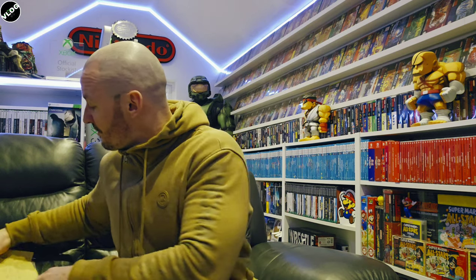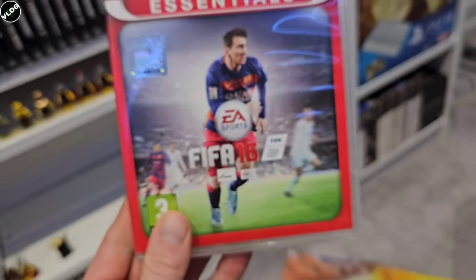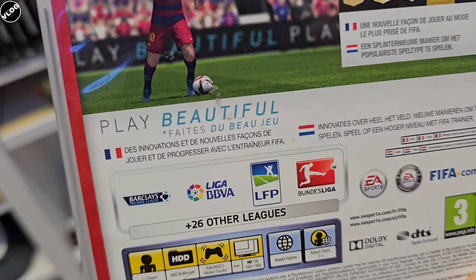So we've got quite a few gifts, but before we get into that, I do have a couple of eBay purchases. I know the first two are nothing exciting, not to most people watching anyway. So the first one is FIFA 16. Now, if you watched last week, you will know that I said that the FIFA games on PS3 Essentials are hard to find because they never came out in the UK. It's only certain European regions where the FIFAs were released as part of the Essentials line. This, I believe, is Dutch. The language on it is French and Dutch, from what I can see, on the back.